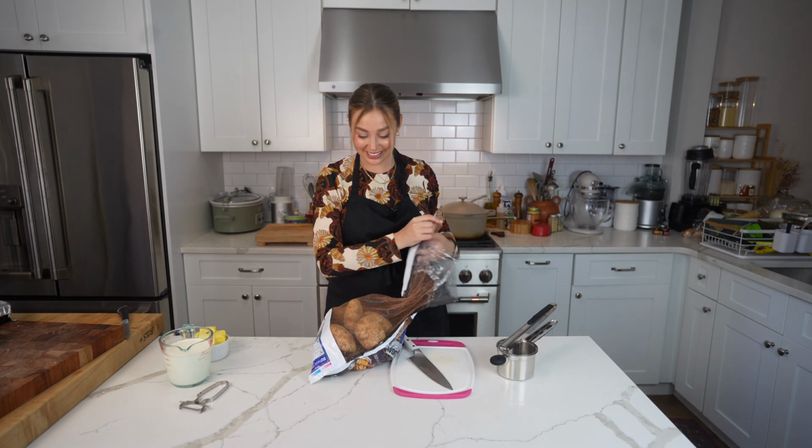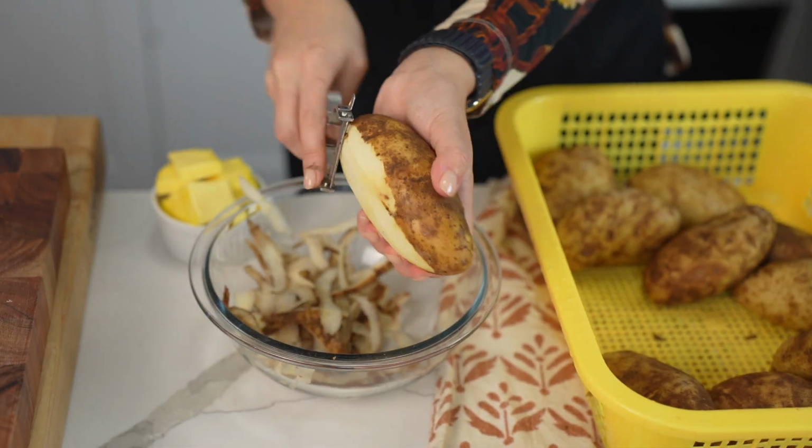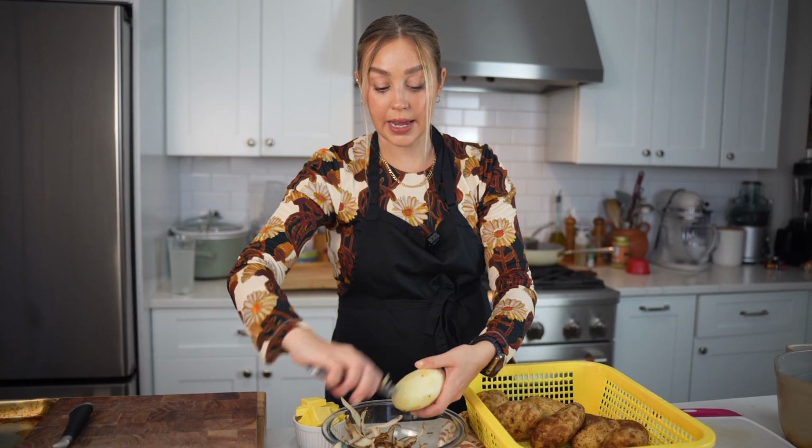I love this thing. We've set up our peeling potato station. I've got my potatoes. I have a bowl for the scraps, a pot with cold water, and a cutting board with a knife. We're gonna peel our potatoes. I like to do this while I'm watching my comfort show on Netflix. Okay, we're gonna peel them until they're nice and naked, like that.